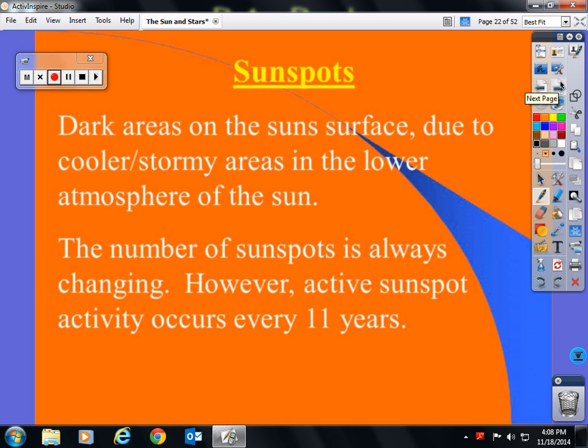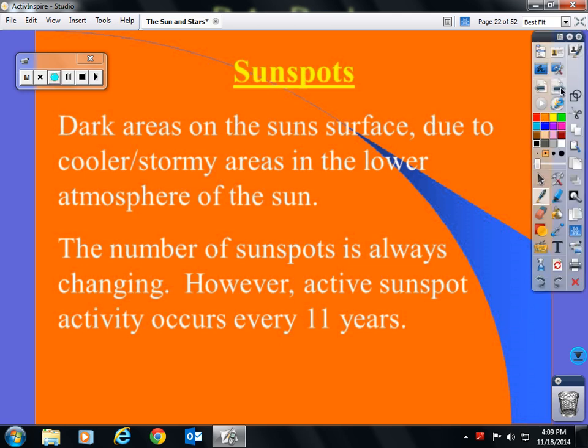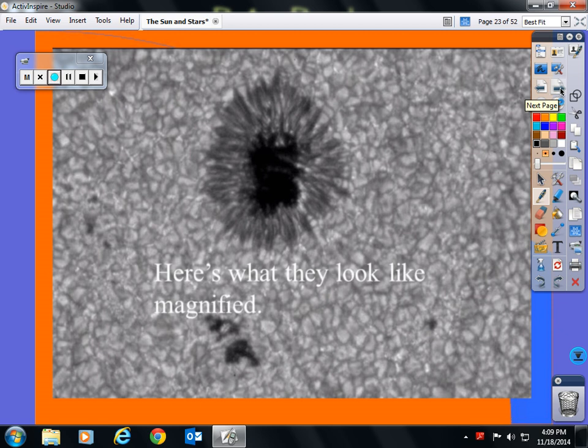Sunspots are the darker areas on the sun. This is an area that is cooler. It's not cool in any way. It's still very hot, but compared to everything around it, it's cooler. The number of sunspots is always changing, and they do kind of give us a clue as to how active the sun is going to be in that year. And every 11 years, the sun has a really active year. And every 11 years, the number of sunspots changes. This is what they look like magnified.